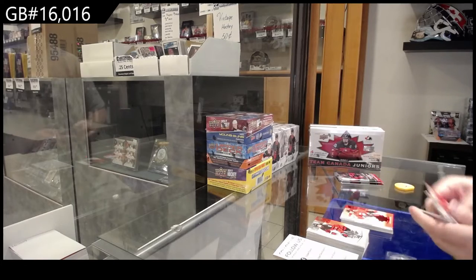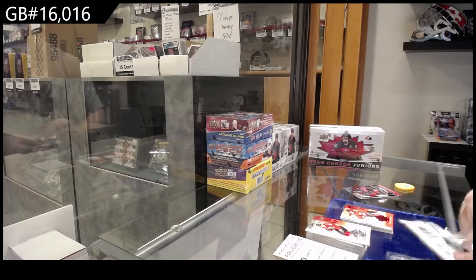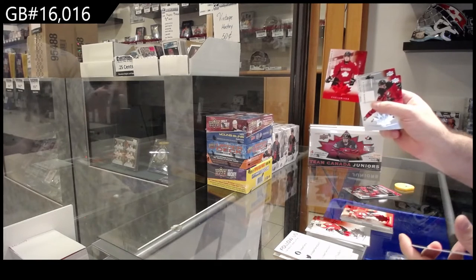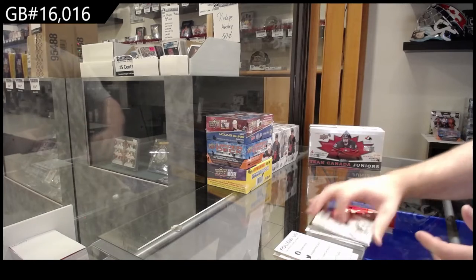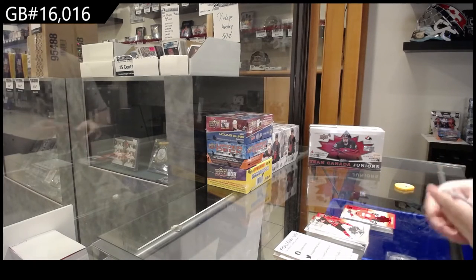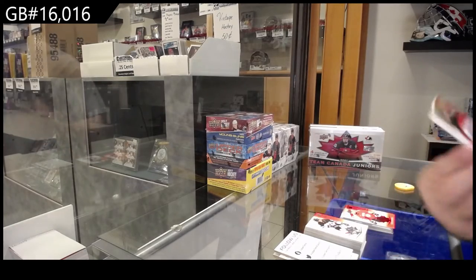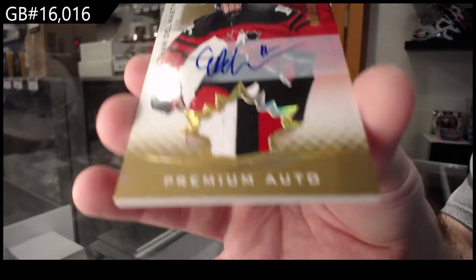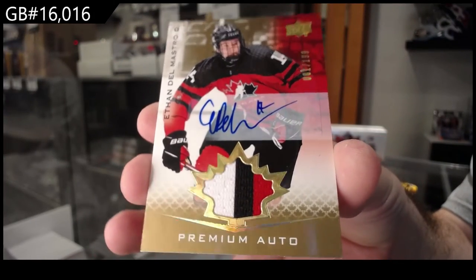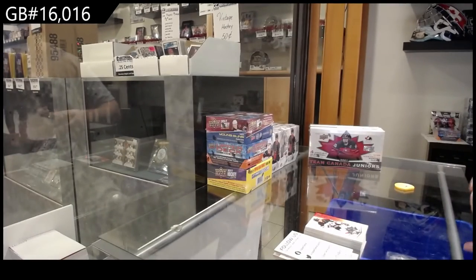Holloway, number to 250, exclusive for the H spot. We've got a Barron to 250 for the B spot. And we've got a patch auto to 199, numbered 1 of 199 of Del Mastro. Ethan Del Mastro.